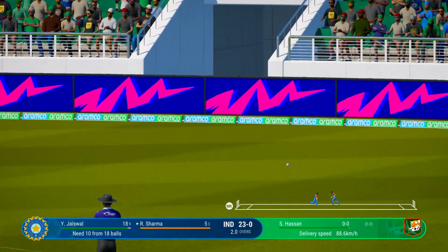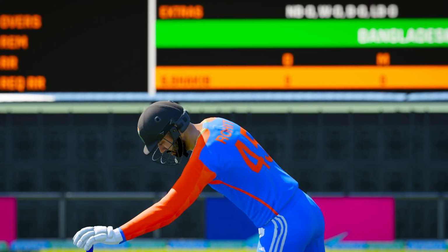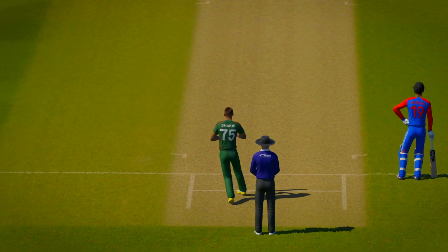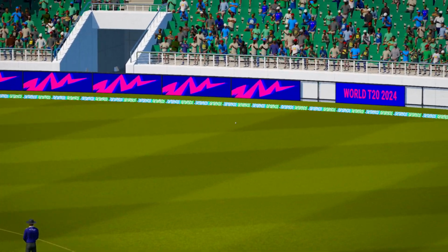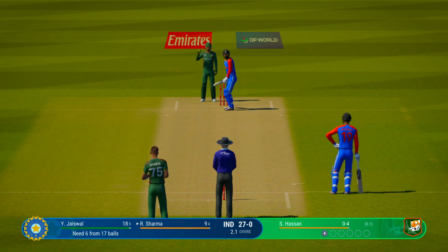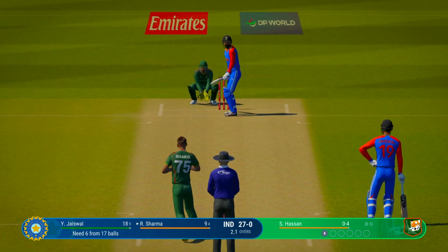Rohit waited on that and guides it down to third. Fielder coming around may stop it before the boundary. Didn't need to bother about running with timing like that. Just need to keep it simple. Line and length. Roundabout off stump. That'll force a mistake.